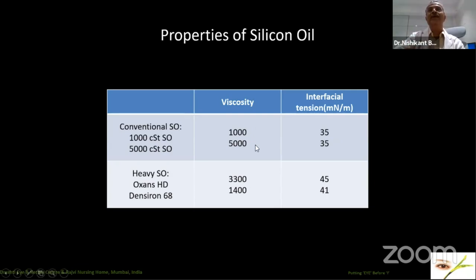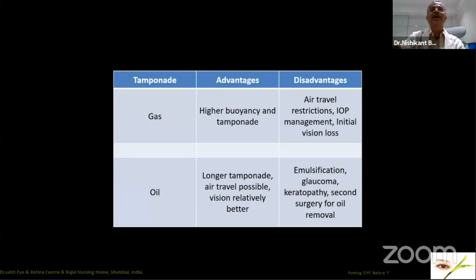5000 centistoke I usually use because it has less emulsification compared to 1000 centistoke. Heavy silicone oils are not available in the country and they are quite expensive, so we have limited experience. The advantage of gas, as I told you, is higher buoyancy and tamponade effect, whereas oil has longer tamponade. It remains in the eye until you remove it. Another advantage of oil is that air travel is possible, and a third advantage is that vision is relatively better.